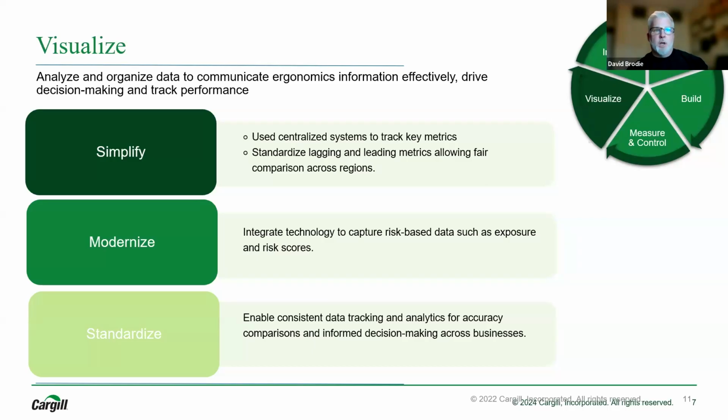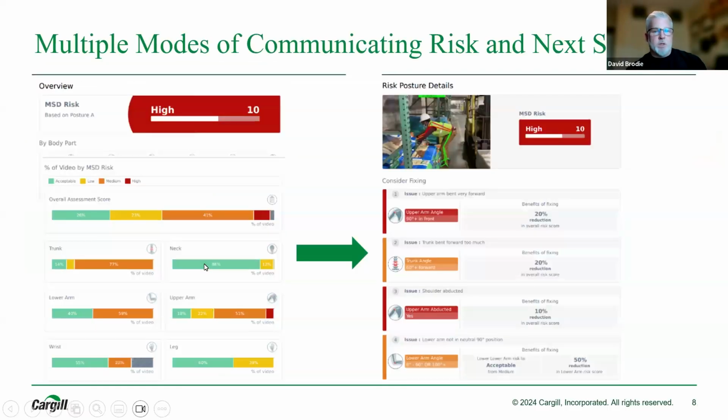And then, turning that into dashboards and tools that will help you manage the program at a better level, and everybody talking in the same language. So when we look at multiple modes of communicating, now when you've finished an assessment, it's not just getting a score. A lot of times we're just using the final score, saying, okay, you got a 10, let's fix that. Whereas when you start looking at things with greens, yellows, oranges, reds, you start to understand actual exposure, all kinds of different things going on at that job and the total risk that you're actually seeing, not just that one point in time, but the overall exposure.